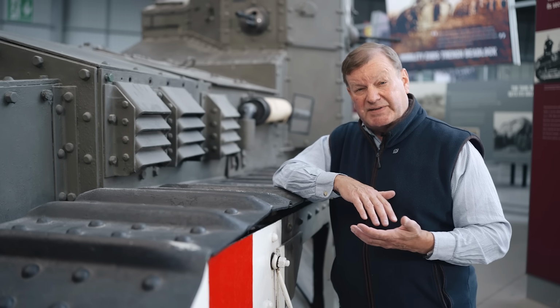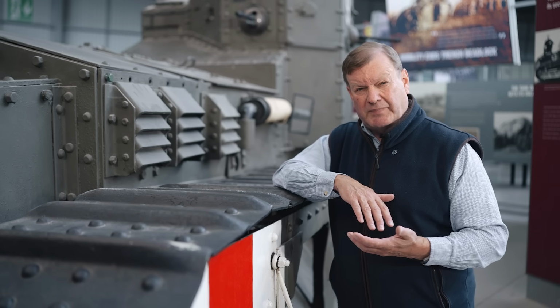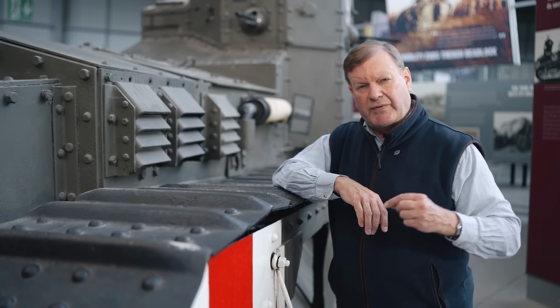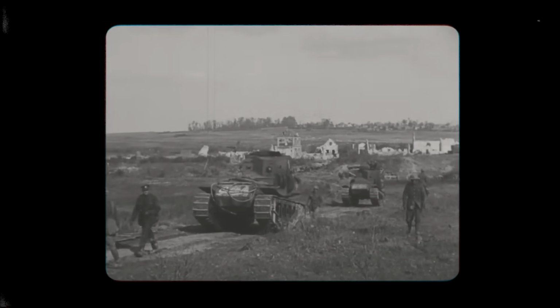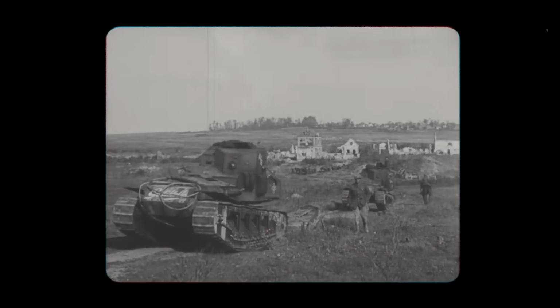In an action lasting less than 4 hours, they had travelled 10 miles, 3.5 into action, 3 in action, and then 3.5 back again. The ability of the Whippet to operate at speed and distance to surprise and destroy an enemy marked it out as a very different vehicle from the heavy tanks that had come before.